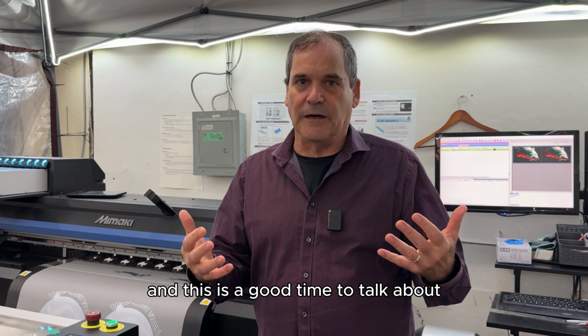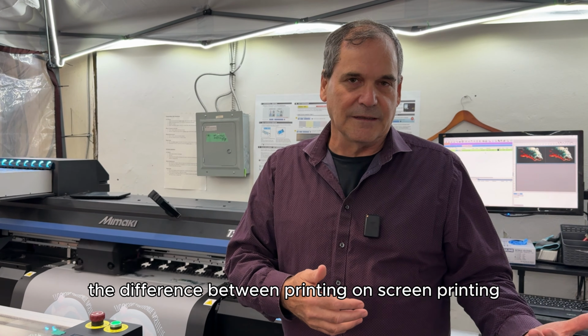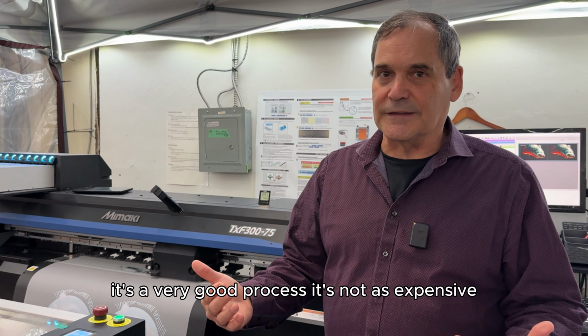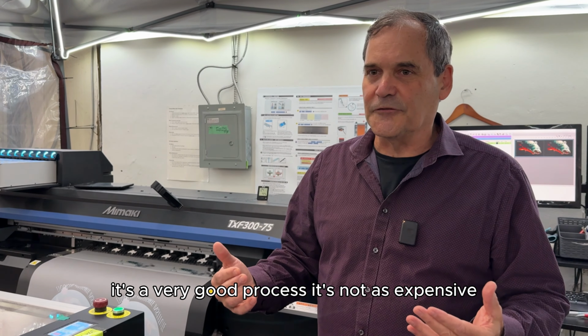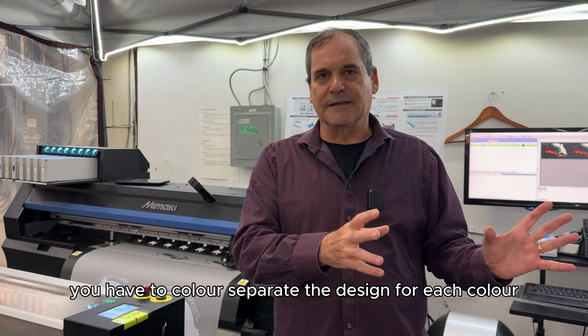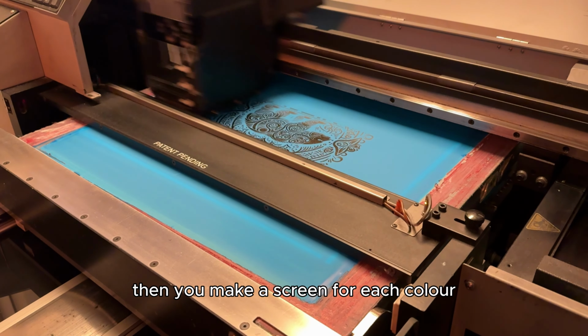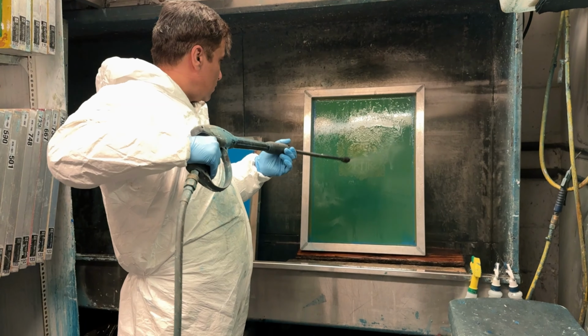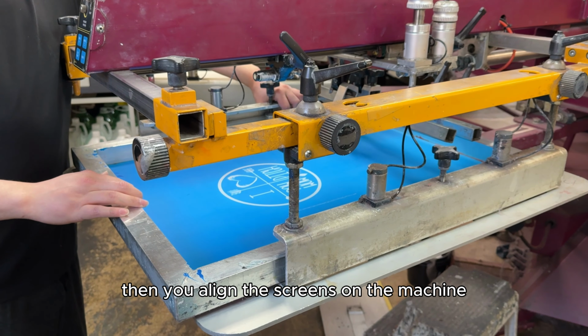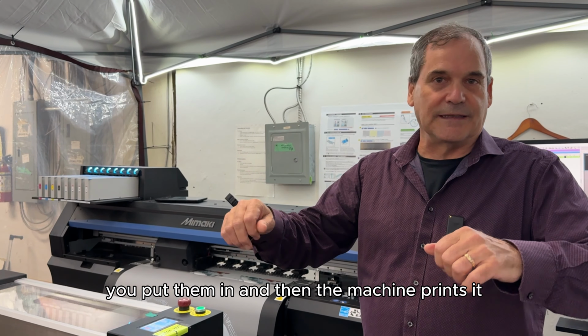This is a good time to talk about the difference between screen printing and printing digitally direct-to-film. When you do screen printing, it's a long process of setup. It's a very good process. It's not as expensive, but for short runs, it's not great because in screen printing, you have to color separate the design for each color. Then you make a screen for each color. Then you mix the ink. You wash the design out. Then you align the screens on the machine.